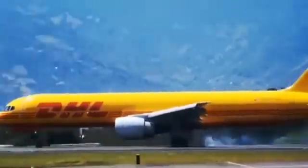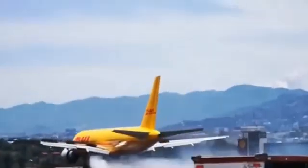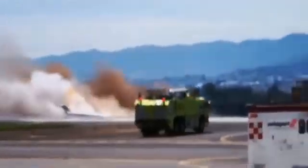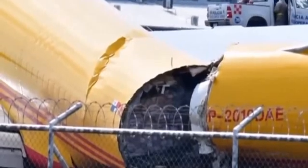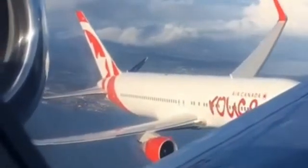So enjoy! This DHL Boeing 757 broke in half after sliding off the runway as it made an emergency landing in Costa Rica. The plane suffered a failure of its hydraulic system, but luckily no one was injured. These two planes flying extremely close to each other to film a commercial.